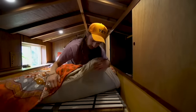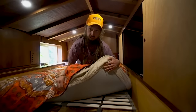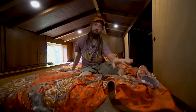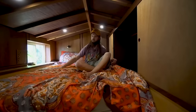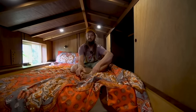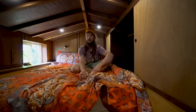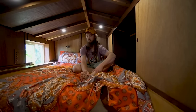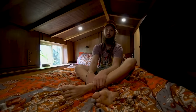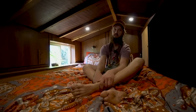And then it's divided in the middle, so it's actually two twins bolted together, which is also essential because my tossing and turning doesn't translate to the other half of the bed bouncing around. And this is, I think, an 8.5 or 9 inch thick mattress and foundation, when most mattresses are 9 to 10 inches thick. Yeah, so that pretty much wraps up the inside of the tiny house, but let's take a look at what this thing's made of on the outside.